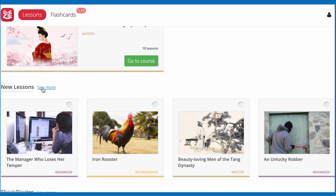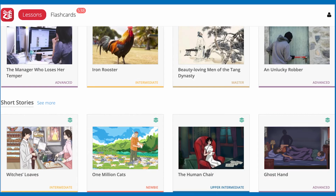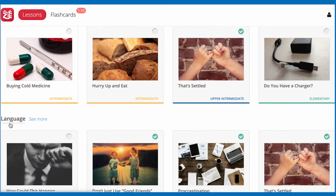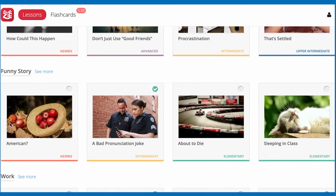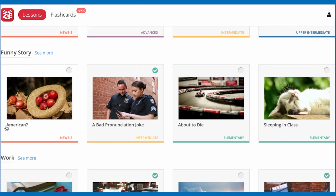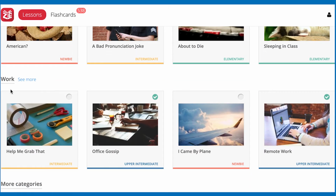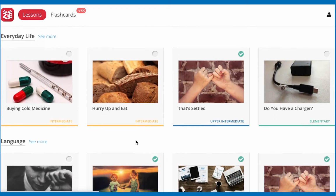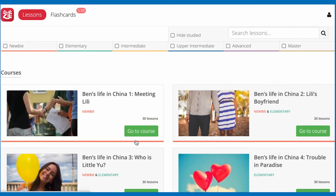You then have the new lessons that they've recently uploaded: short stories, very easy, everyday life, language, funny stories, which I find quite good for slang, work for working environment, and then more down here, which you can see. So they have categories that you can filter by, and also you can filter by level.